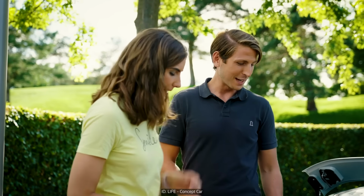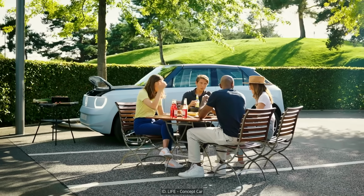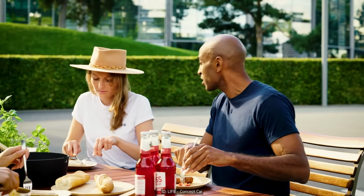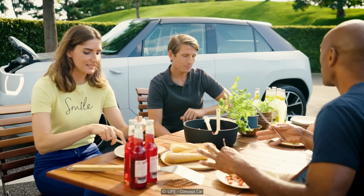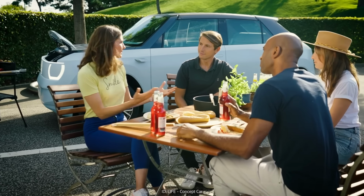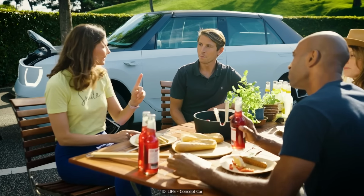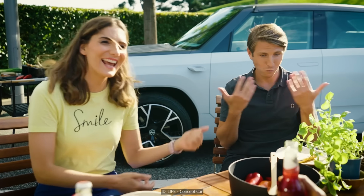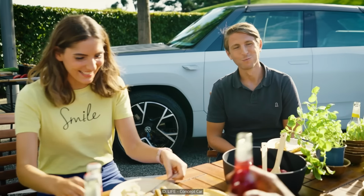Let's see. I think we can say that we have a car that is super versatile, it's practical, comes with sustainable materials. I mean, what more could you ask for, right? It has great camping potential. Oh, that too. I think we really have now a very good idea of what will make it into the production car, except for one thing: the name. Is it really ID Life, ID1, ID2? That's a good question. And I think that is the answer.